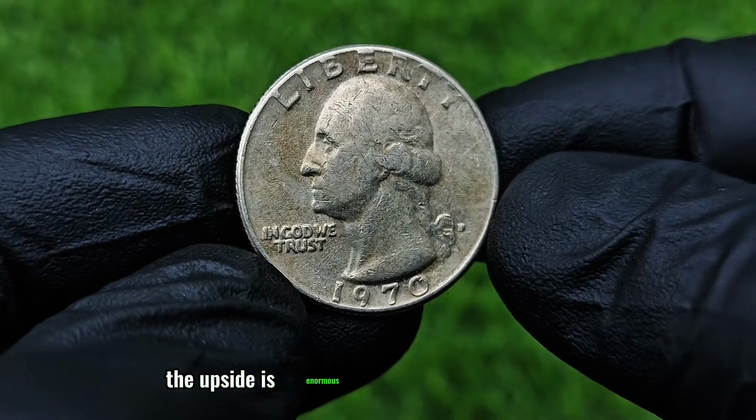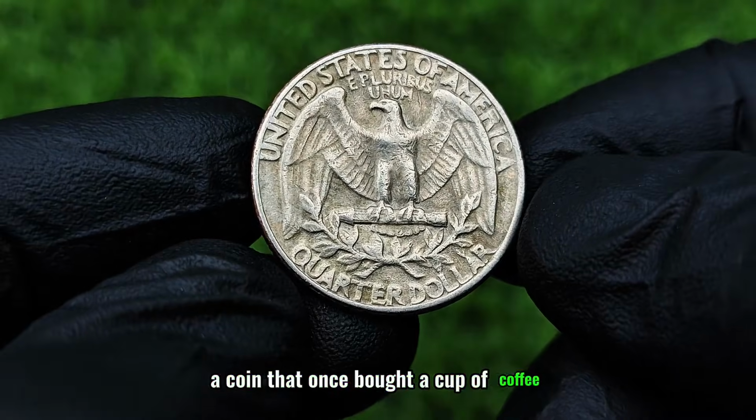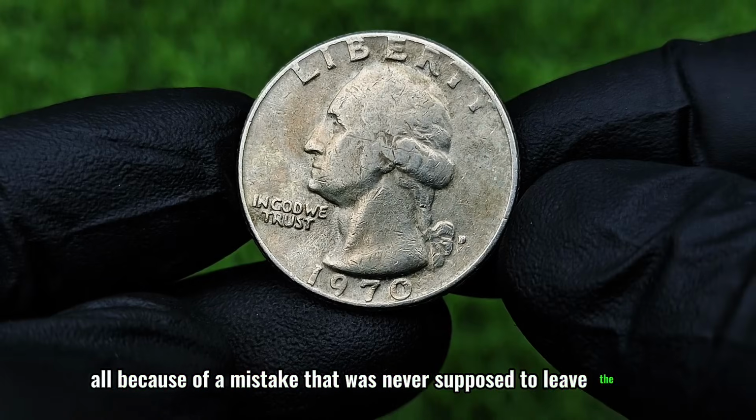The upside is enormous, and the downside is small. A coin that once bought a cup of coffee now commands prices that rival luxury cars, all because of a mistake that was never supposed to leave the mint.